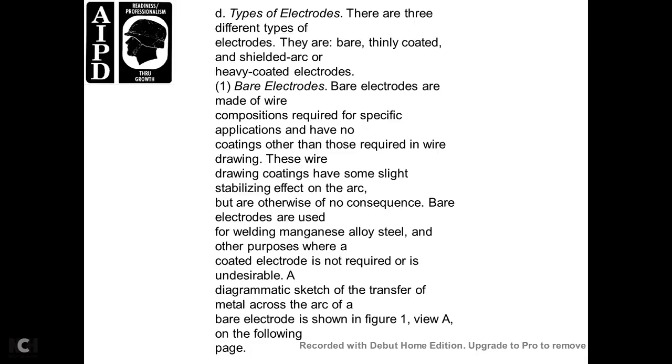Bare electrodes are used for welding magnesium alloy steel and for other purposes where the coated electrode is not required or is undesired. A diagrammatic sketch of the transfer of the metal across the arc with the bare electrode is shown in figure 1, view A, on the following page.